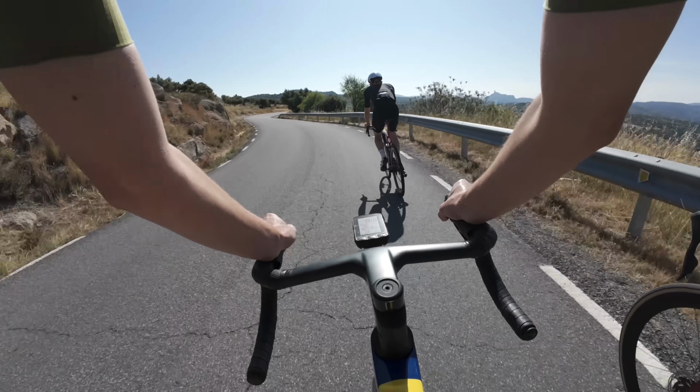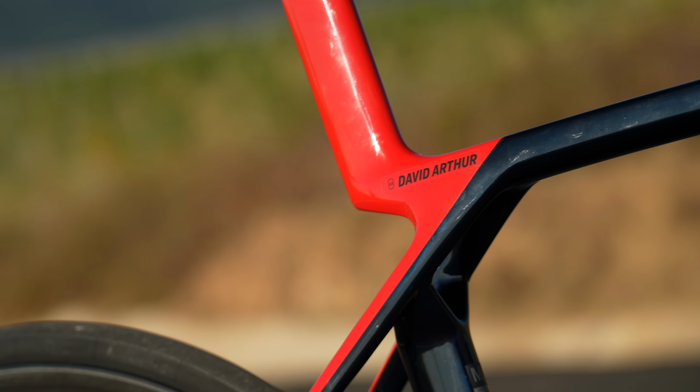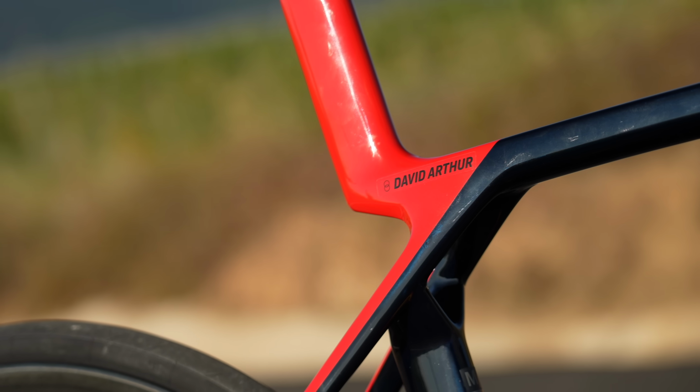But before I share my first ride impressions and how it compares to other bikes in the category, let's dive into all the changes, and we'll also hear directly from the engineer behind the brand new Madone to get an inside look at what makes this bike so special. And yes, the distinctive hole in the seat post is still a standout feature of the brand new bike.